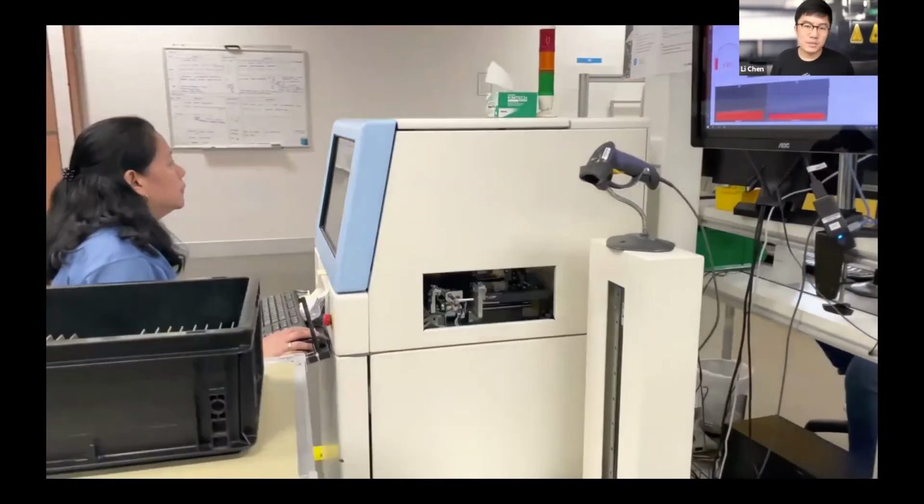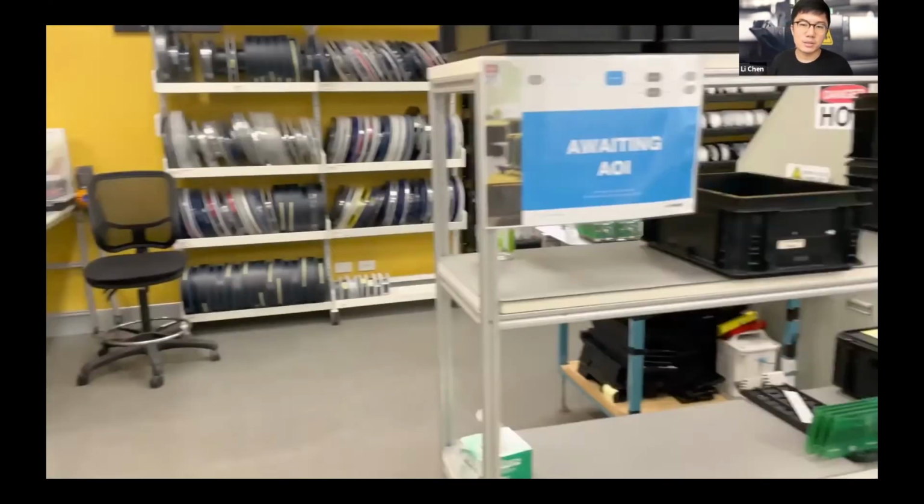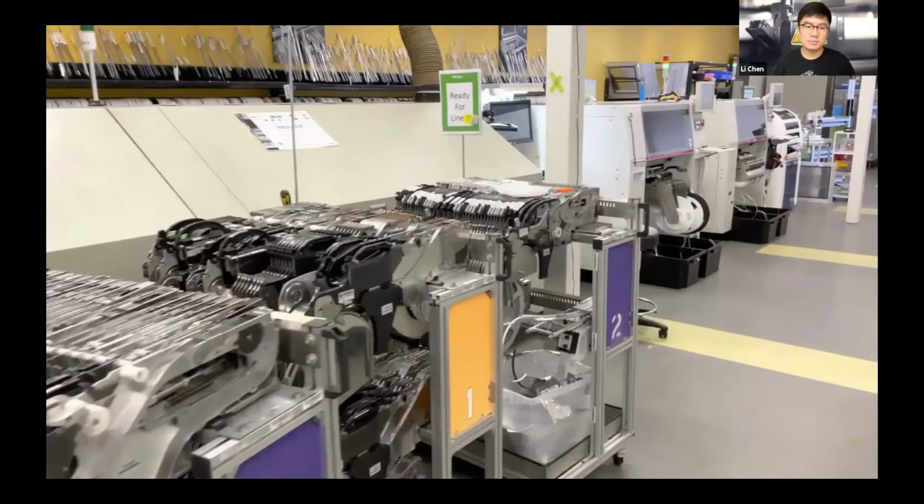I believe some of the audience here will feel very familiar, because this is what a very typical electronics production flow looks like.